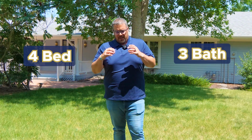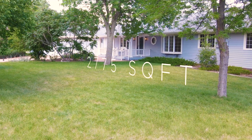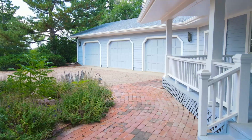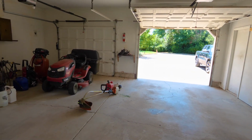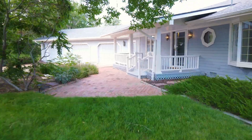You have 4 bedrooms, 3 bathrooms, and just main floor living, right? This is 2775 square feet inside, all finished on one level. An absolute dream for somebody who is looking for main floor living. You also have the attached 3-car garage, as well as many outdoor spaces, which we'll talk about in a second. But let's go check out the inside.